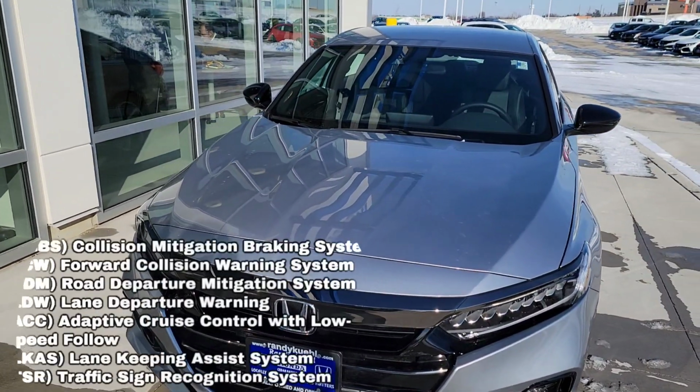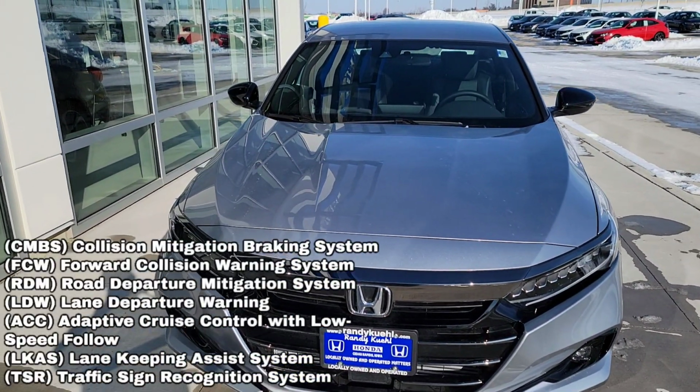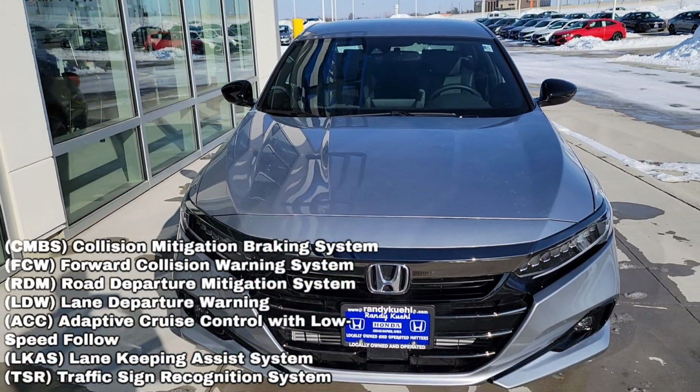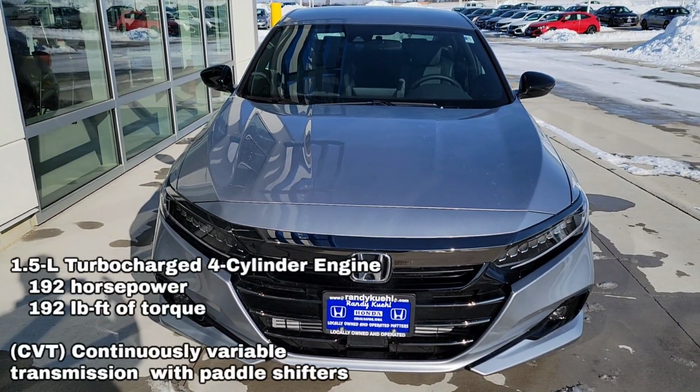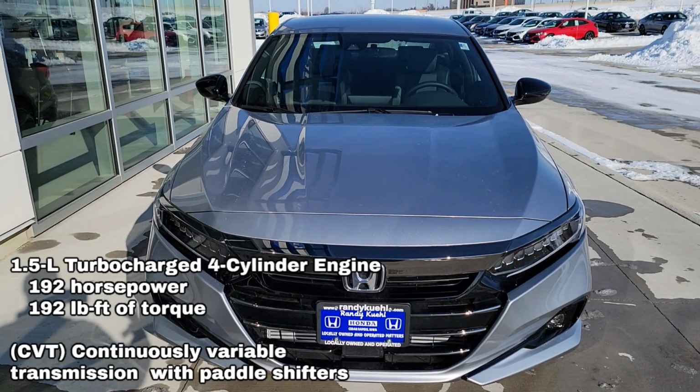It comes with 2 key fobs. All of your Honda Sensing features are standard. I'm talking about your lane keep assist, adaptive cruise, your forward collision, and road departure, all standard there. You have a 1.5 turbo with a CVT transmission. I'm going to throw horsepower and torque up there so you guys know what you're playing around with.